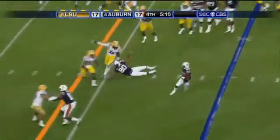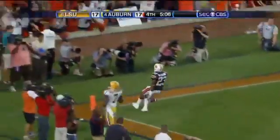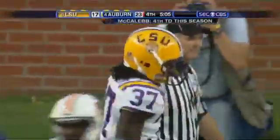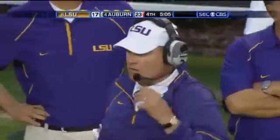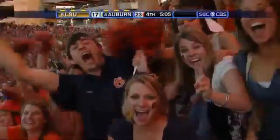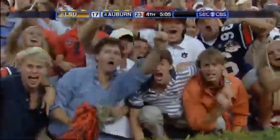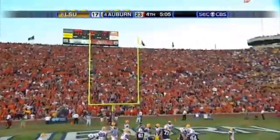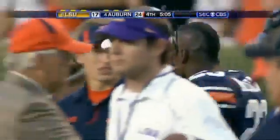Here's Newton. Handoff sweep, left side. Ontario McCaleb. He's got some room, and he's got some speed. Touchdown, Auburn, 70 yards. Wes Byram for the extra point. McCaleb had a 99-yard kickoff return last week. That's his fourth touchdown rushing this season. And by 20 yards, his longest run of the year.